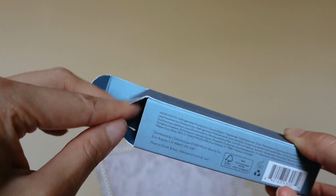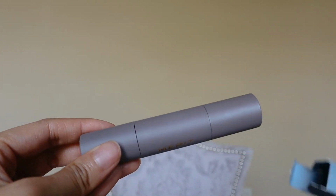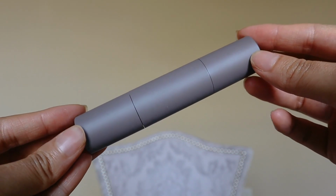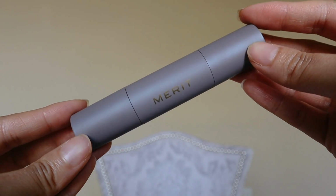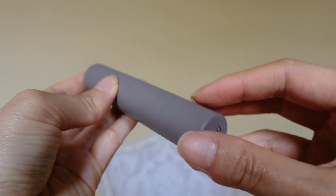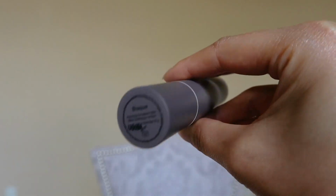So I'm gonna go ahead and open this. I ordered the shade Bisque. I ordered all this online, so I'm hoping that this is the right shade. But look at how cute this is. I love it. Feels really slick and sturdy and high quality in your hand.